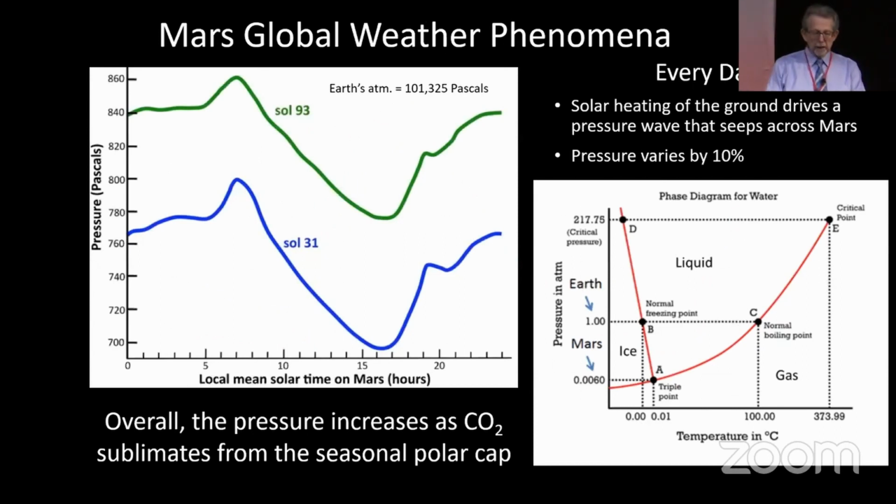Pressure-wise, here's two seasonal looks at how the pressure changes on Mars, one during the summer, one during the winter. And what we see is everyday solar heating heats up the ground, and a pressure wave of CO2 goes through the planet, particularly during northern hemisphere winter, as the sublimation of the CO2 in the southern hemisphere occurs. There's no polar cap then, and that CO2 ends up in the atmosphere.